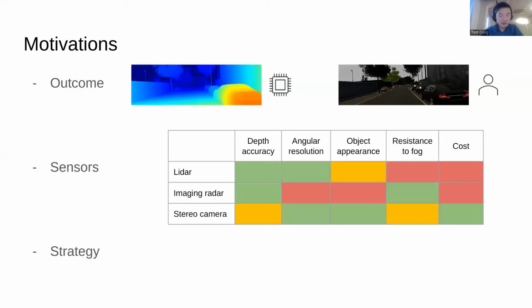When it comes to sensor choice, this table shows the pros and cons of different types of sensors using a traffic light system. As you can see, LiDAR is very good at measuring depth and has very high angular resolution. However, it is very vulnerable to obscuring media, including fog. Imaging radar, as another active sensor, is also good at range measurement and is very resistant to fog. However, it has poor angular resolution, and most importantly, it lacks information on object appearance.